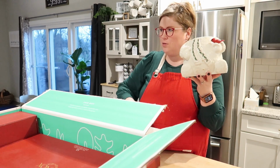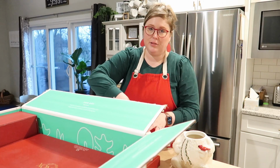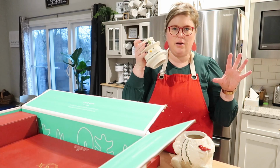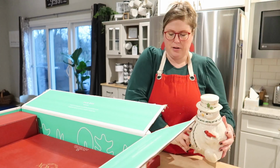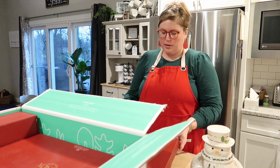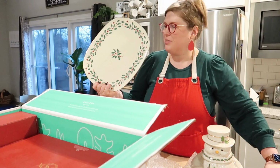Okay, so the whole motif of this pattern of Lennox is basically like the holly berry red and green with the gold detail on it. Look how cute that is. It's a cookie jar. This is the holiday oblong platter. Oh, that's so pretty. I'm so excited.